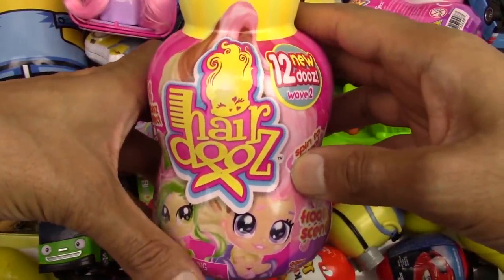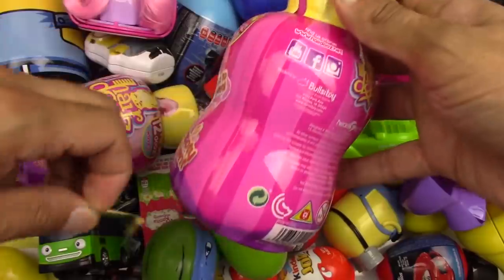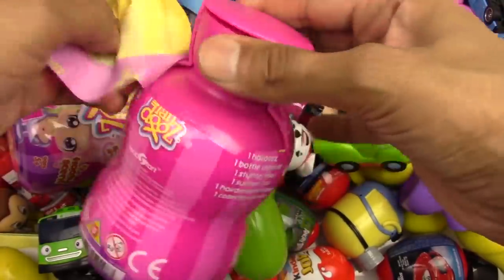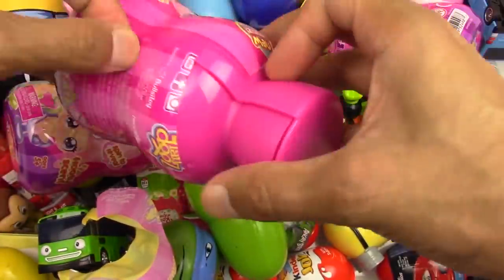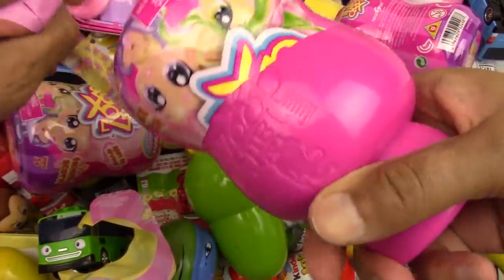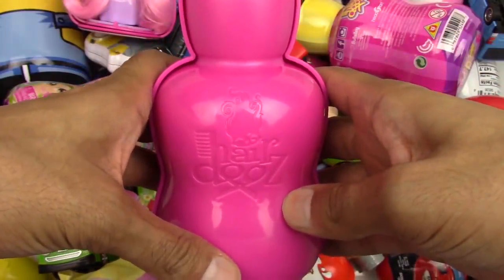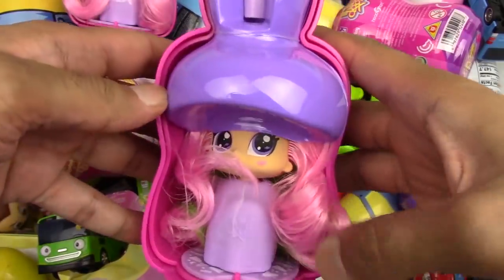Now let's check out the next one. Yay! The other bottle. Let's see who's inside. Okay. Nice! The beautiful Hidoose! Wow!